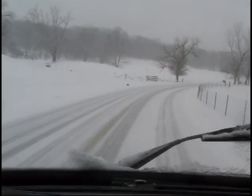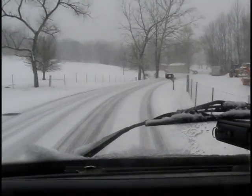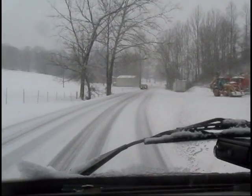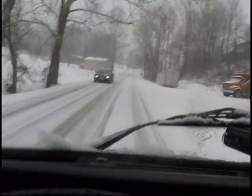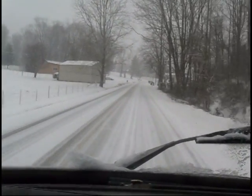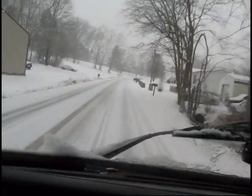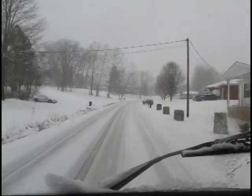Driving in the snow, I just worry about other people, because some people, they'll panic instead of, you know, just kind of take it easy. They get in a little trouble or whatever, they'll oversteer, understeer, whatever, and they can hit you. So that's never really cool.